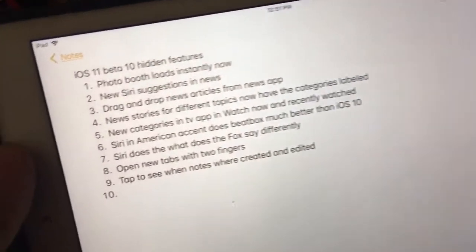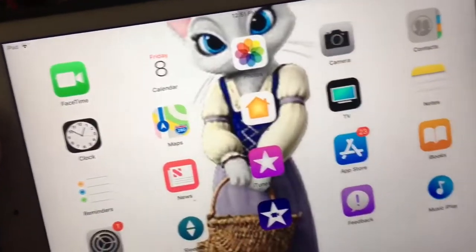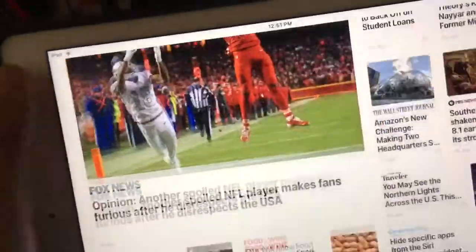Next one is the new stories for different topics now have labeled categories. See, like 10 trending stories for you, movies, Apple, technology. They all have categories throughout the whole entire News app now. Really cool.